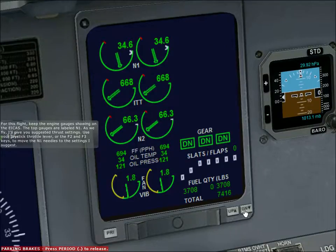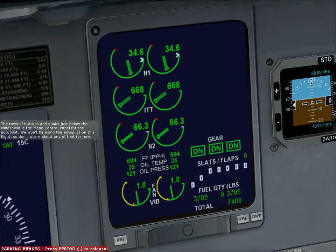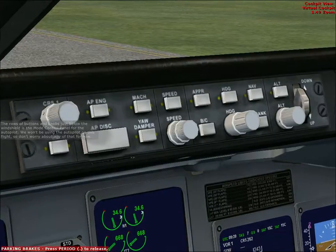For this flight, keep the engine gauges showing on the ICAS. The top gauges are labeled N1. As we fly, I'll give you suggested thrust settings. Use your joystick throttle lever or the F2 and F3 keys to move the N1 needles to the settings I suggest. The rows of buttons and knobs just below the windshield is the mode control panel for the autopilot. We won't be using the autopilot on this flight, so don't worry about any of that for now.